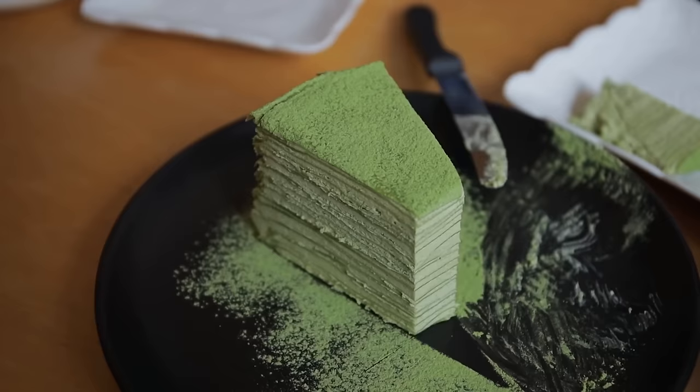Refreshing. It is so refreshing and it's great for such a heavy meal that we've eaten before. It really cleanses our palate. Dessert here is so good.